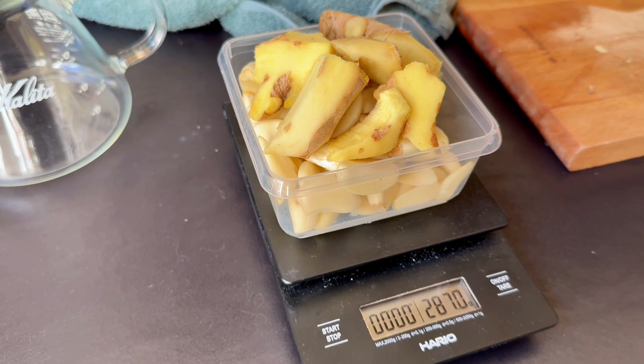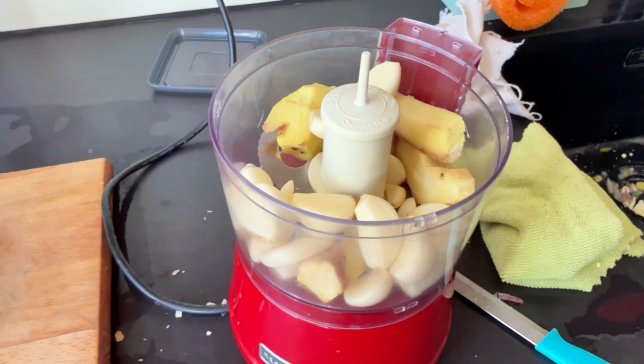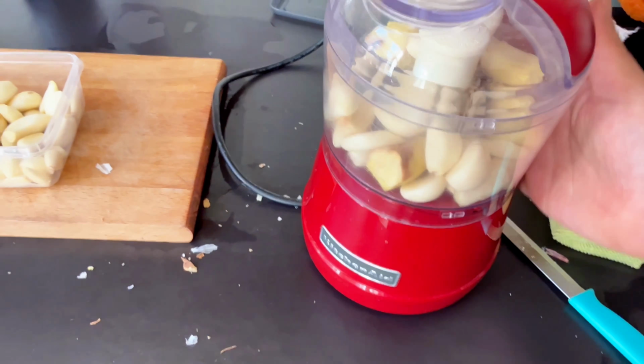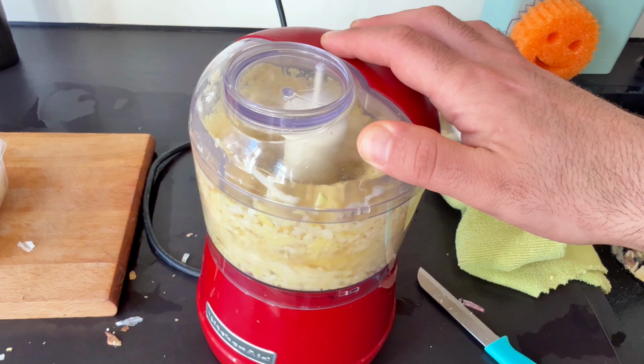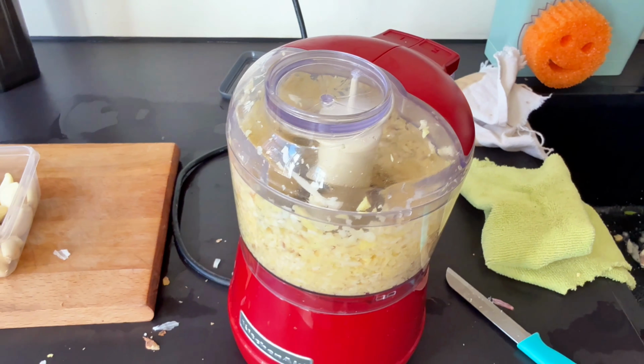When it comes to these recipes, usually they call for 1 by 1, which means 100 grams of garlic with 100 grams of ginger. Personally, I like it a little bit more if it's a bit more garlic than ginger. So what I used here is 200 grams of garlic and 100 grams of ginger. I add all of the garlic and the ginger together.